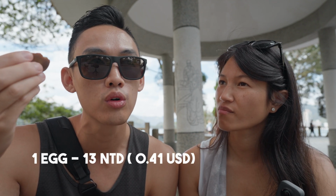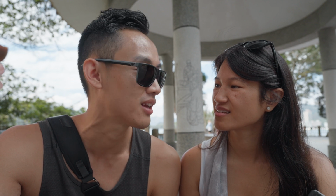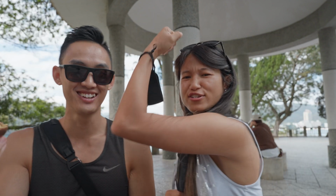It's 1 for 13 NT, and then 2 for 25. And since we're doing a very strenuous hike today, I thought I'd get 2 eggs instead of 1. Because you need protein. Oh, check these guns, baby.